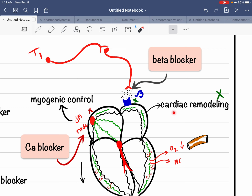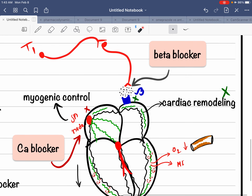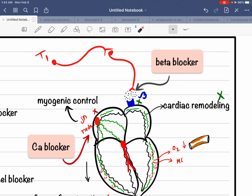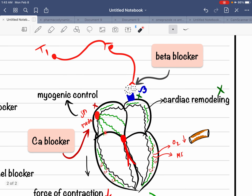Rather, it will cause cardiac remodeling, because continuous sympathetic stimulation will cause cardiac atrophy, apoptosis, and fibrosis, that means cardiac remodeling. That's why it will ultimately lead the heart to a more dangerous condition. If we can block these beta receptors, chronic stimulation of the sympathetic nervous system cannot happen on the heart, and we can protect the heart from remodeling. But if we give a calcium channel blocker, we just deteriorate the present condition. That's why we prefer the beta blocker, and calcium channel blockers are contraindicated in case of congestive heart failure.